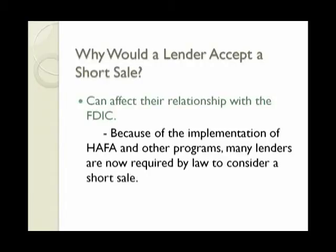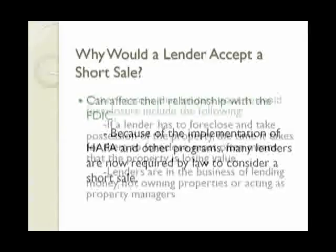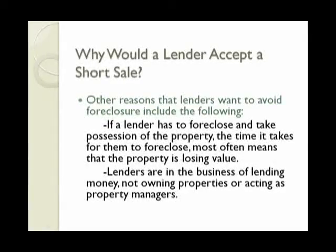And to touch on what you said about cutting losses, over the past few years we've been experiencing a declining market. It would be in the lender's best interest to accept what they can get for the property right now, rather than have it devalue over more time and not collect any interest or principal payments while the seller is in hardship. So it behooves them to accept it and cut their losses and move forward.